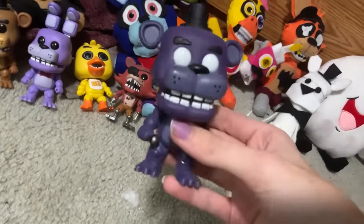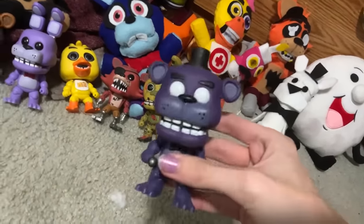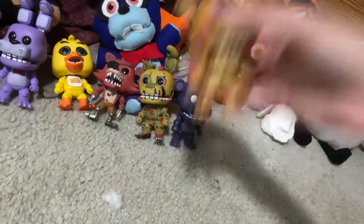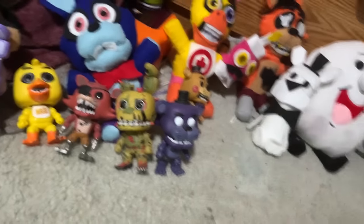Here's Shadow Freddy. This one was exclusive to Hot Topic. Actually, I guess I should mention that Springtrap was exclusive to GameStop. This one was exclusive to Hot Topic because all the Shadow Freddy stuff was exclusive to Hot Topic, and he was so awesome. Here is the Toy Freddy Pop. It was exclusive to GameStop. I actually really like this one. I think it's one of the best Funko Pops that FNAF has done.